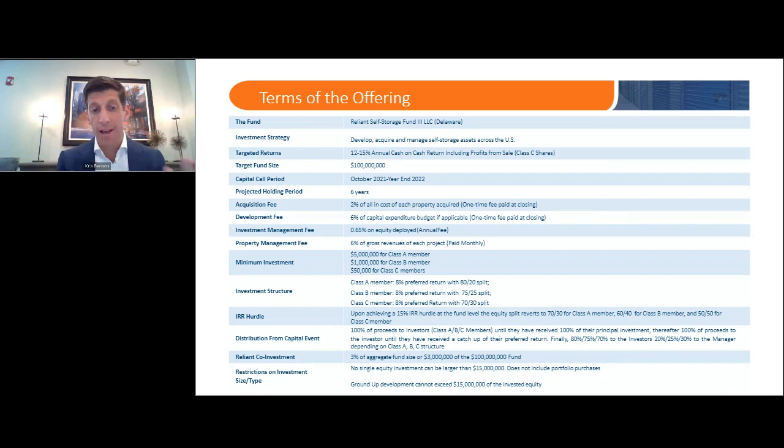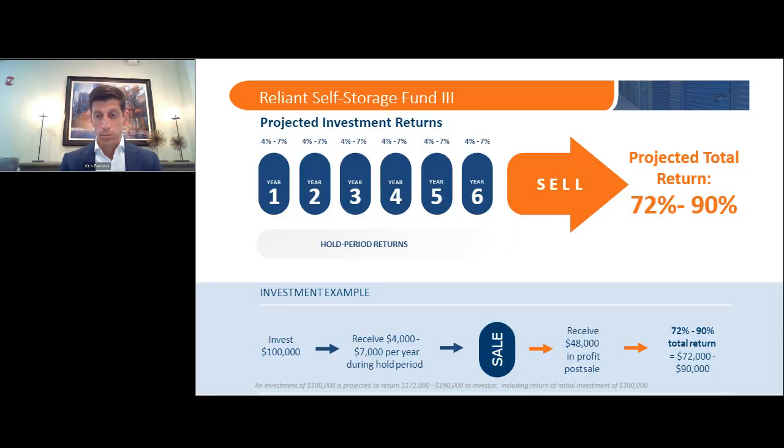So I'm going to highlight a couple things on this. Yep. Hey there. So before we jump into the terms of the fund structure, we did have a couple of questions pertaining to strategy and what we're seeing in the self-storage market.